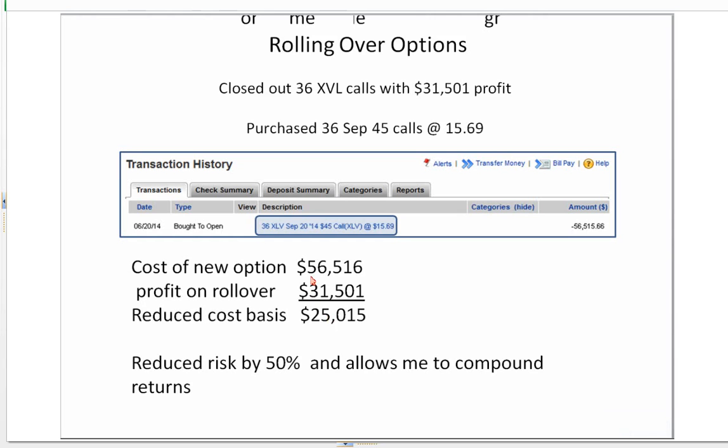So the rollover is a part of the trade management, and if the trade is profitable and it's still on a buy signal, then I normally will roll over those profits, and that reduces the cost and the risk of the new option and allows you to compound your returns.